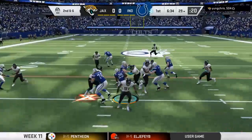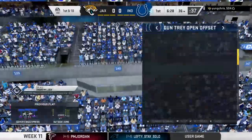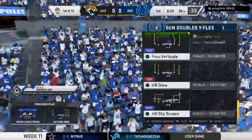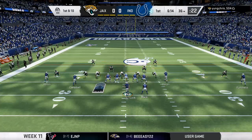This is Marlon Mack, third-year running back. 7 yards there and a first down. Now that's the way to do it. Hand it to someone with vision and good footwork and add in a little bit of power, and you find a way to pick up first downs. So from the 36 now, 1st and 10.